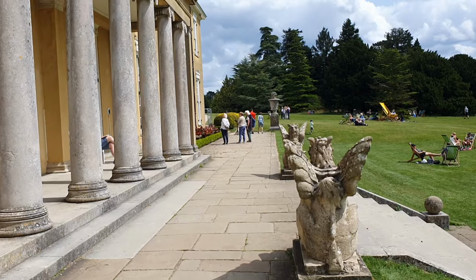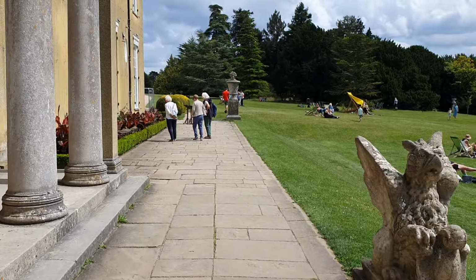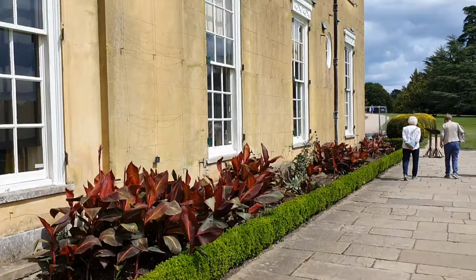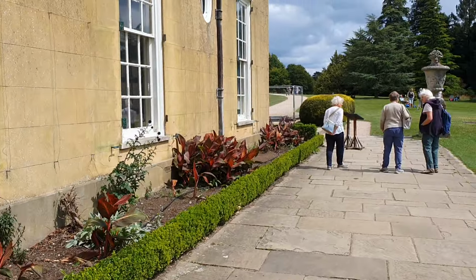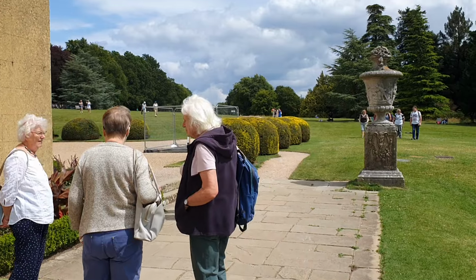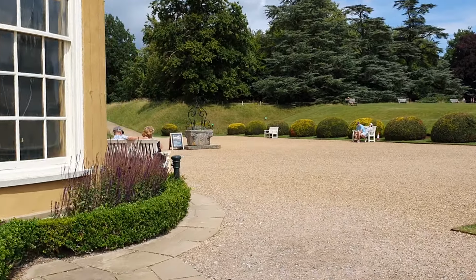All very civilized, isn't it? We're living in Disneyland. Come and see how simple people lived. People pay 15 quid per person to walk around here. Now, I normally don't pay, but I managed to score a comp. So, quick walk and talk. I might try and get back in here and have a look around if I've got the time.